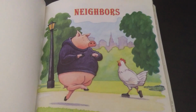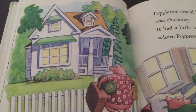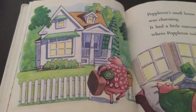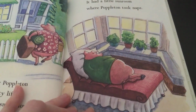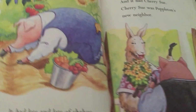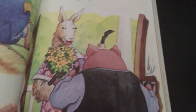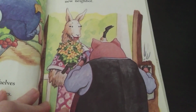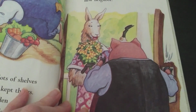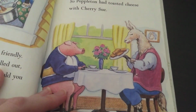So here I see Poppleton. Looks like he's running through the park. Now he has a bunch of stuff in his hands and he's going to a house. So I wonder what that means. Here I see Poppleton laying down. Okay, Poppleton is out in his yard. Looks like he's planting a garden. Looks like somebody's bringing him some flowers. Remember, the chapter title is called Neighbors. So I'm wondering if maybe Poppleton and this llama maybe are neighbors. Yeah, it looks like she's leaning out the window. Looks like they're having food together.